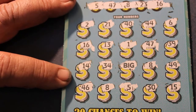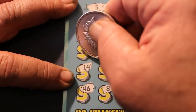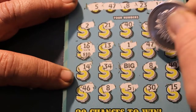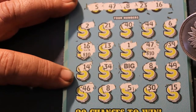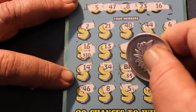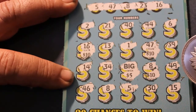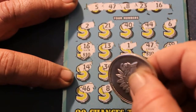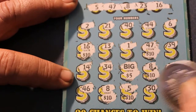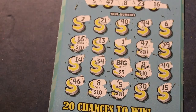What we have here, we got something interesting going on here. So let's get started. 16. $10. 47. A 10. 39. Nope. 14. Nope. 34. No. 50. 10 times 5. 50. 10. 49. 46, 8, 5, 30. So, $100 ticket on a 10. That is definitely rates four bells.